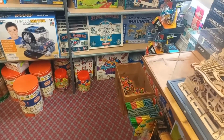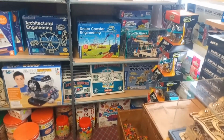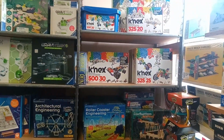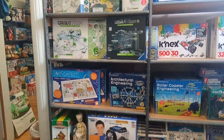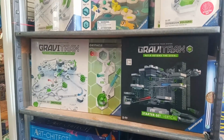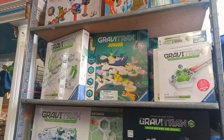Magnetic construction toys. Cool. Look, a flat G motor there to the left. Architectural engineering toys, like how to design a Ferris wheel, roller coaster engineering. Yes, and there's all that Connect stuff. But what do we have here? Gravitrax. What is that? Some kind of urban planning toy?